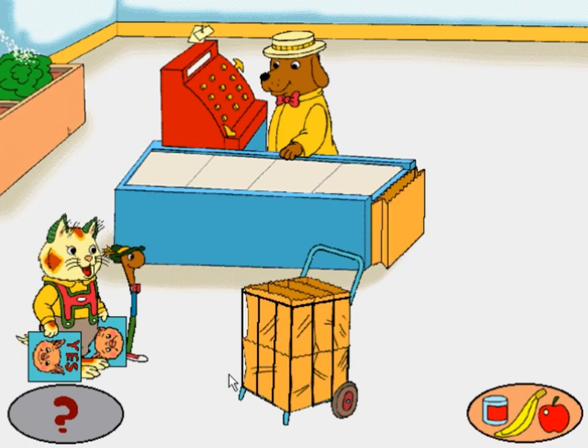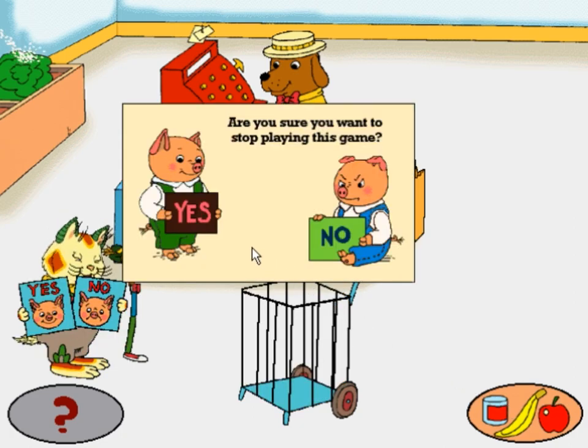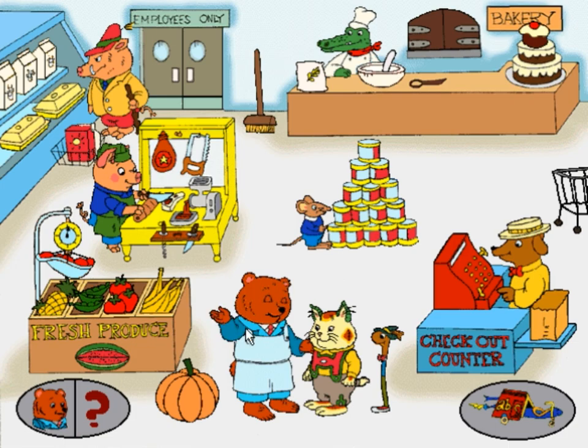We filled up the whole shopping cart. We're good grocery packers, Loli. We sure are. Now we can go see if Bruno has written a story. Or we can bag more groceries. Are you sure you are?